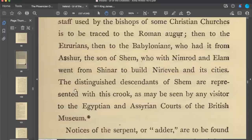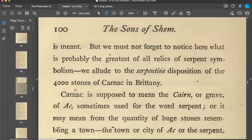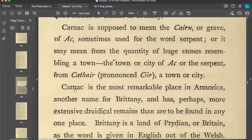Notices of the serpent or adder are to be found throughout Celtic mythology. The legends of Cumberland refer to the great worm. No doubt the serpent is meant. But we must not forget to notice here what is probably the greatest of all relics of serpent symbolism. We allude to the serpentine disposition of the 4,000 stones of Carnac in Brittany. Carnac is supposed to mean the carn or grave of Ock, sometimes used for the word serpent, or may mean from the quantity of huge stones resembling a town, the town or city of Ock, or the serpent from Catair, pronounced Car, a town or city.